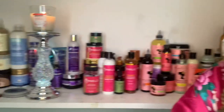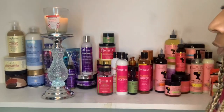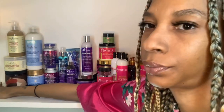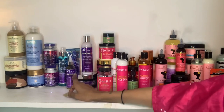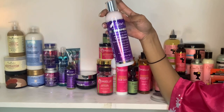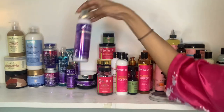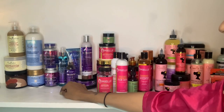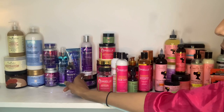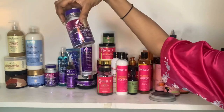Get my little candle out, show away. Probably just put this down right here. Okay, so right here, it's just the main choice. I've never used these products, but I always see good reviews about them. I was just really intrigued on trying them. I got some more hair oil, conditioner, like a freshener spray. This is a hair moisturizer. I have vitamins by them as well.